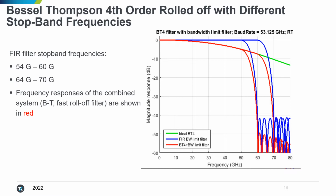The filter here is 40 GHz at every single curve, whether the ideal or the two rolled off responses. But one response on the left is rolling off around 54 GHz and another one is rolling off around 64 GHz. In this example, you can see that each of them has a different floor response, but most important is that effectively those two roll-off filters applied to the Bessel-Thomson give a response around the 54 and 64. Those are realistic responses from a normal measurement system.